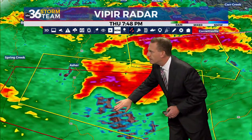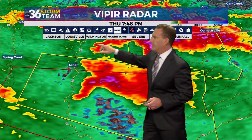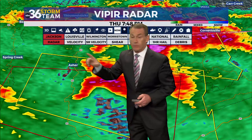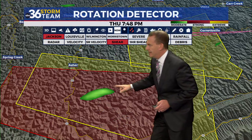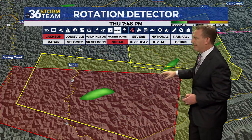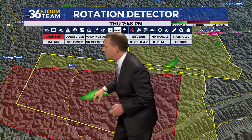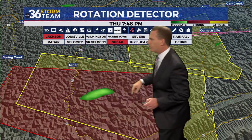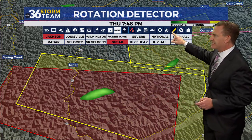I'm going to go a little bit closer, and then we'll pull up the shear and see how we're doing in that regard. And again, it's the rotation detector. It'll give us an idea, and there it is, right there in that area. This is off to the east and southeast of Asher. I think that's 421 there. It's so small it's kind of hard to see, but it's in this area.